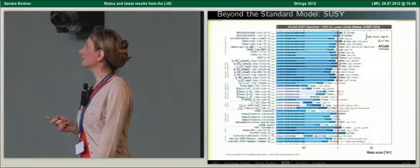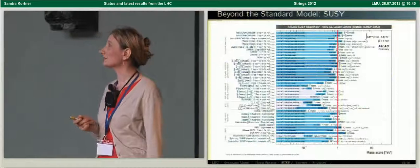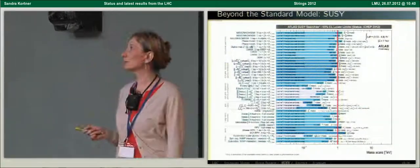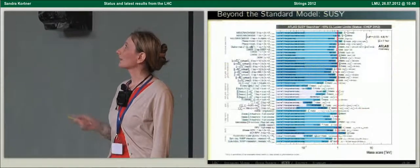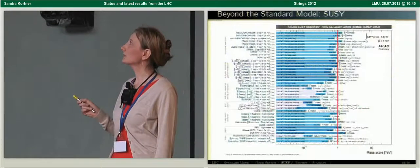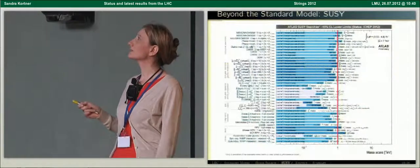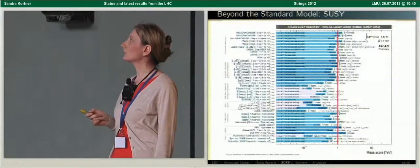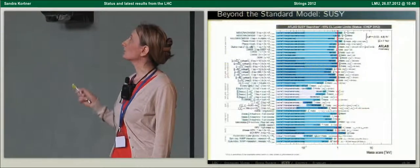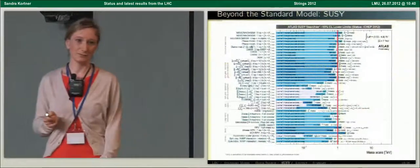Now, in the next 2 minutes, which are the 3 minutes I have, I will just briefly go over the latest searches beyond the standard model. This is, for example, the micro summary of the supersymmetric searches in many, many channels. There are inclusive searches in different final states, searches for third generation quarks, long-lived particles, and so on. What one can take from this picture is that we are excluding mass scales up to 1 TeV.